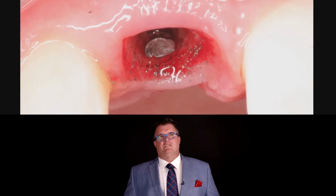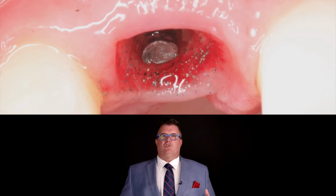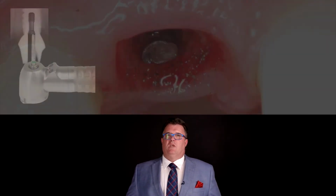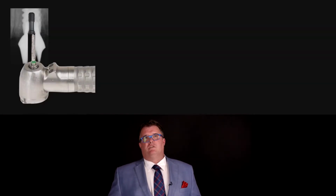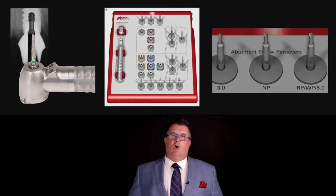So by going down inside, we want to get below the area where the top of the screw is. This is the fracture point on this screw system. By doing so, we can also use this abutment screw removal kit, which has been designed to help you to get that off.